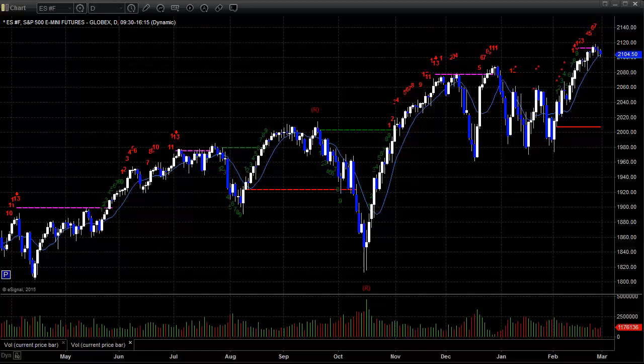Charts, as usual, brought to you by eSignal. Let's take a look at the ES front month futures contract to start. I want to point out a couple of things. First of all, we got that 13 sell signal a couple weeks ago, 12 days back. That gave us the pink risk line. Now the risk line is interesting because that's the line that should contain the market as a last resort from that sell signal, and it has so far.